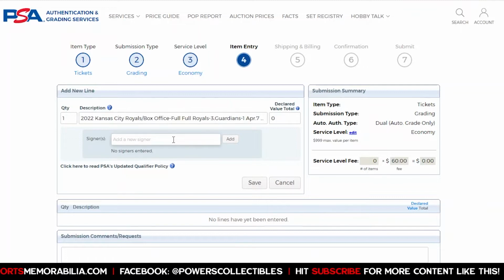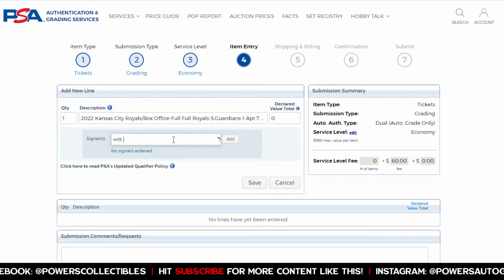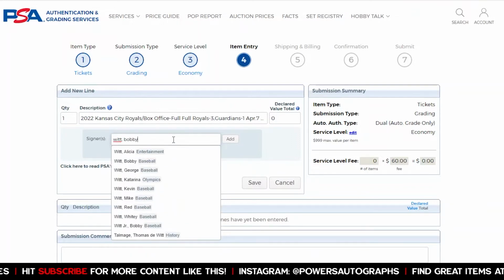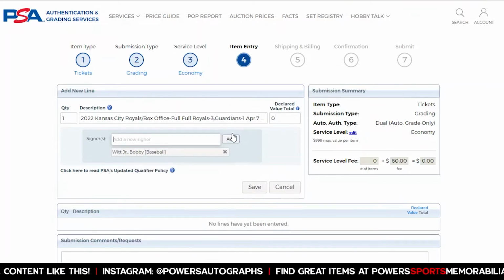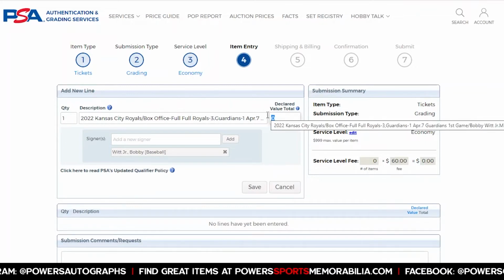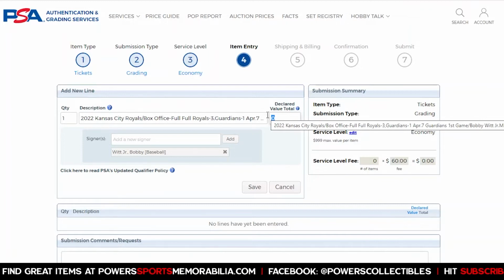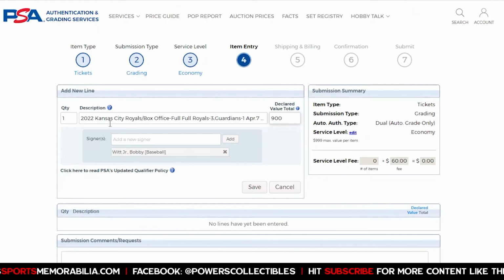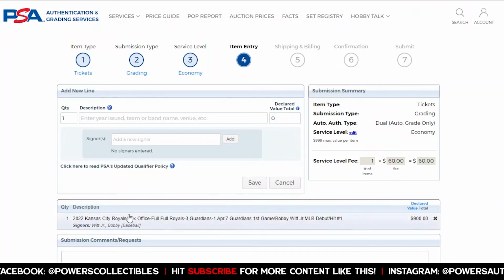Next, you're gonna add in the signer. So who autographed it? Bobby Witt Jr. So you're gonna go here, you're gonna put last name in first, and then you're gonna type, if I learn how to type, Bobby Witt Jr., not his dad, boom, okay? Add that. Now you're gonna put in the declared value. Okay, what do you think this is worth once it is slabbed by PSA? All right, let's just take a guess here. We're gonna say, I think this thing is gonna be worth $900, okay? We're just gonna use that as an example, and then you're gonna click save. All right, perfect. So now you got everything added here.